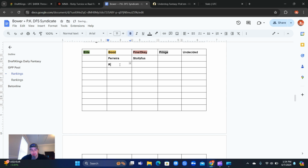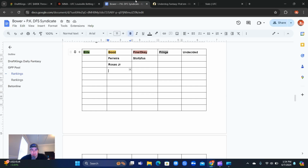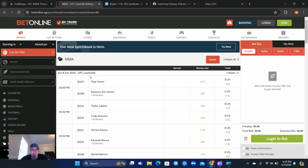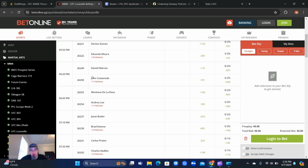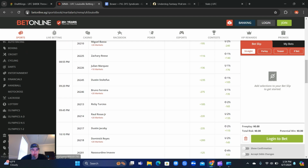I really do like Rosas as a good play this week. And the Turcios side, I'm really not a fan of. I don't think I'm going to completely fade him, but I'm not going to go out of my way to play him. He's definitely not going to be in my single entry or anything like that. So, yeah, all in all, I guess it's Rosas or pass here for the most part. If you're playing MME and you get to Turcios, then it is what it is, but I wouldn't go out of my way to target Ricky Turcios this week.